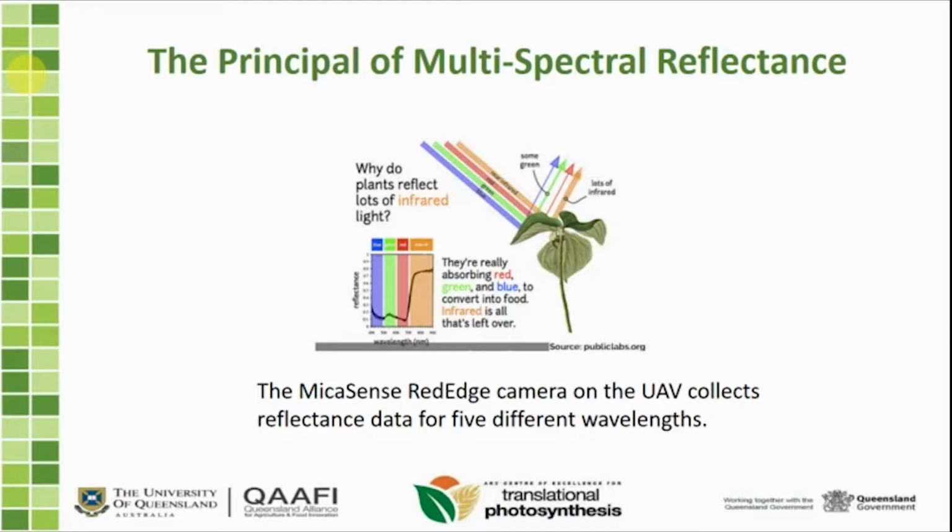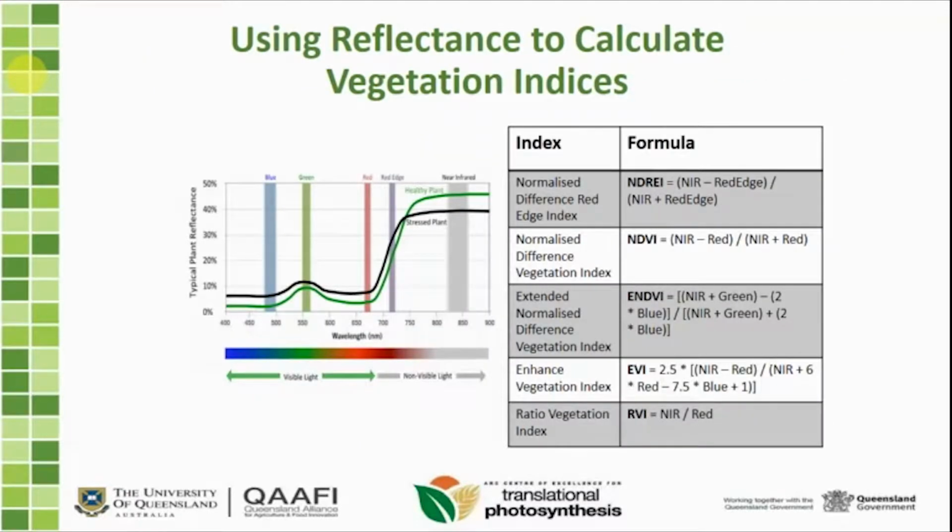And the MicroSense Red Edge is a multi-spectral camera, so it picks 5 wavelengths and then gives us a spectrum for those. And from that we can calculate different vegetation indices. A lot of these have already been published, so people have been using them for quite a while in remote sensing. So we can use some of these pre-published indices, and they all give us slightly different information on the canopy or the plant health, the characteristics of leaf compositions and things like that. So they're already readily available.